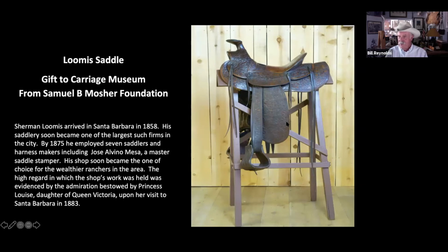And he just had a way, the arc of the seat, and this is what's called in-seat rigging, where you can see the leather that holds the stirrup on. You can see it appear in the seat where you'd sit down. The arc of that seat is called the ground seat. And Sherman Loomis could put one of the greatest ground seats in a saddle historically of anybody. And he just did some amazing things, as did his son after he passed.